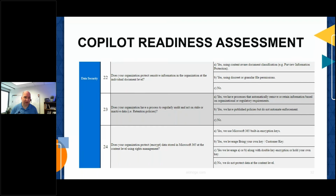And I'll call out again, you don't have to do that on your own. Your Aldridge principal consultant that you're already working with is going to be able to walk through this assessment with you and help you determine, are you ready? What block are you in? Can we just turn it on? Are you going to get benefit from it?